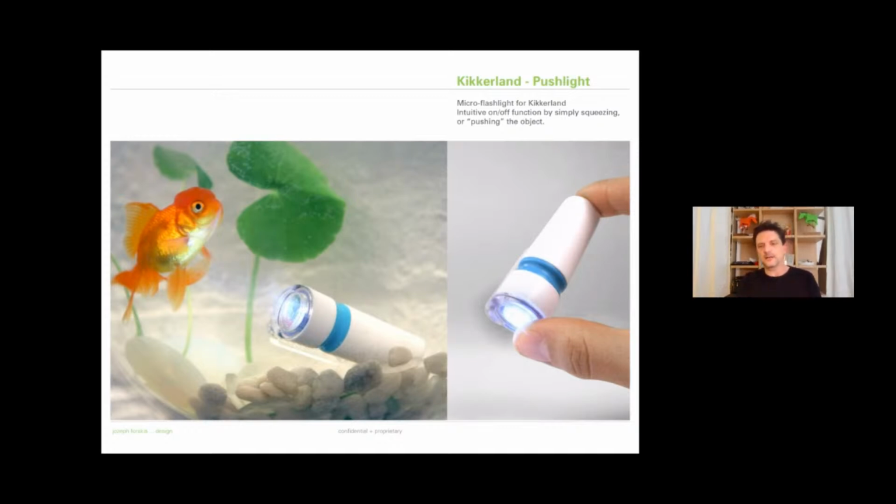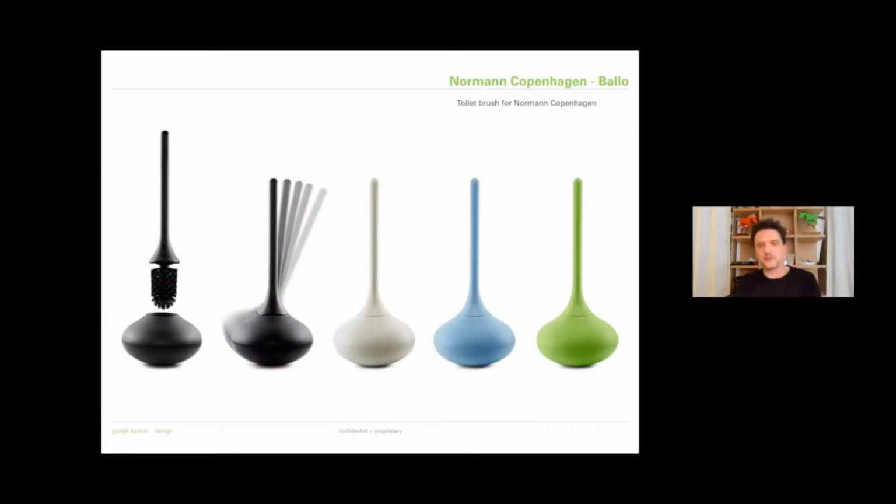So this idea of the design of behavior, the design of gesture, has over the years increasingly informed my work. In this case, it's also waterproof and has a built-in clip. When I ride around on my bicycle at night in Milano, I tend to stick it on my baseball visor cap, so I have a headlight.